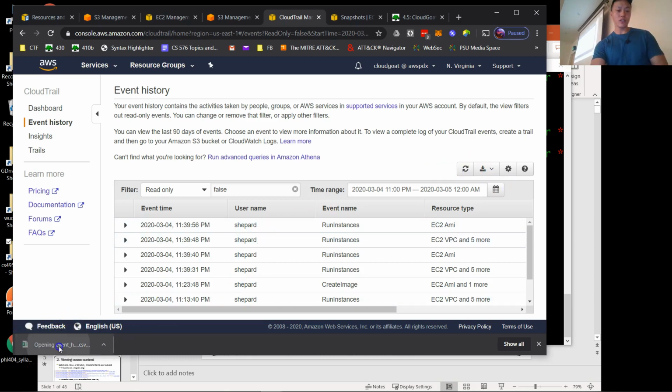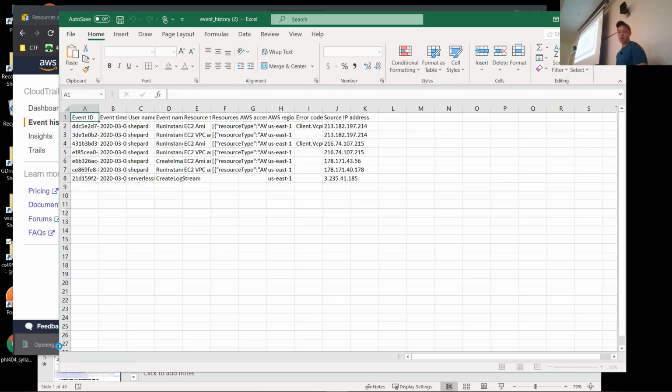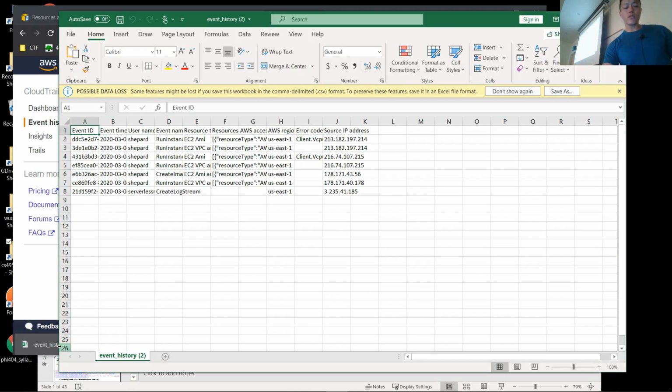So if you launch this thing, this is what you would get if you went into that JSON file that I showed you earlier. Each one of these log entries has an attribute, and you can see these are the IP addresses that were used to do these runs. All of these run instances were done from these IP addresses. So then, how do I know where these IP addresses are?